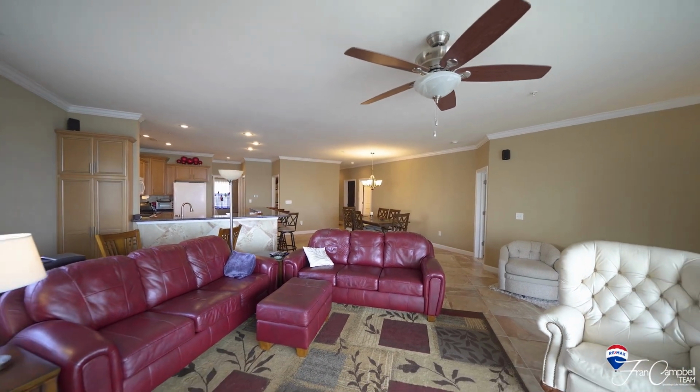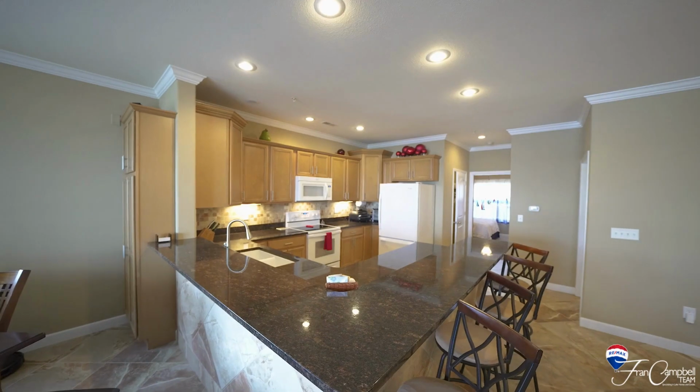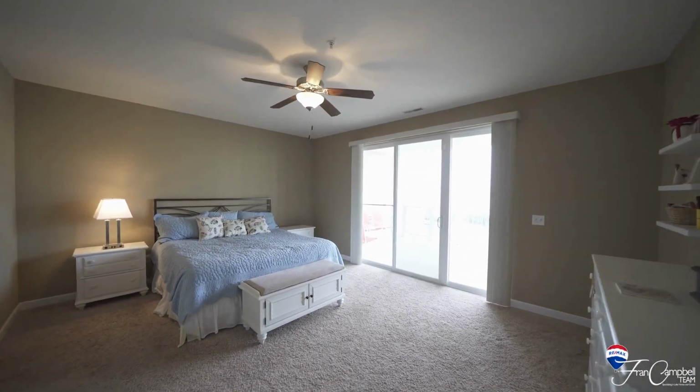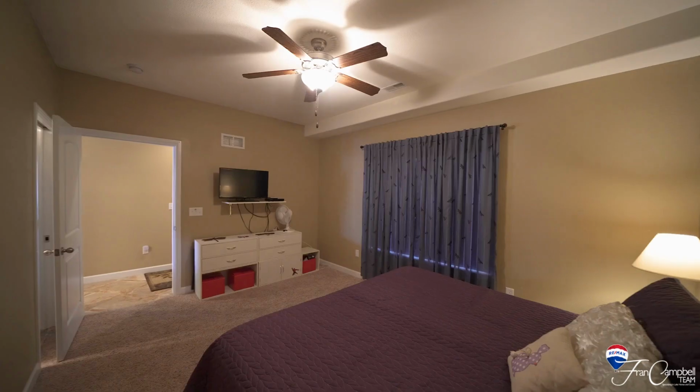A majority of the units at Millstone are 3-bedroom, 2-bath. This is one of the special units. It's roughly an additional 500 square feet bigger, has an additional bathroom, plus it has a bonus room that's being used as a bunk room.